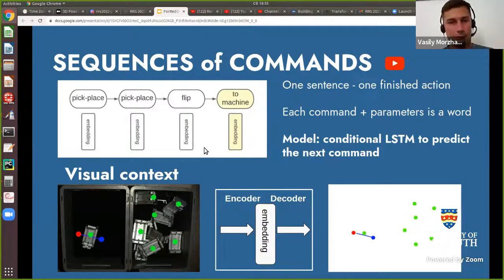So what is even more fascinating for me is how sequences of commands can be trained. We can treat sequences of commands as sentences with words in them. For example, pick and place is one command with some parameters. We call it embedding here. Then, okay, something went wrong. For example, we need to pick and place it again. Then we flip it, and then we send it to the machine. And for example, this last command is not known at this stage, so we need to predict it. It is very similar to a classic task in machine learning, predicting the last word or the next word. When you mask, you have an input without the last word, and you have an output where this word is presented. Then it's a pure NLP task.